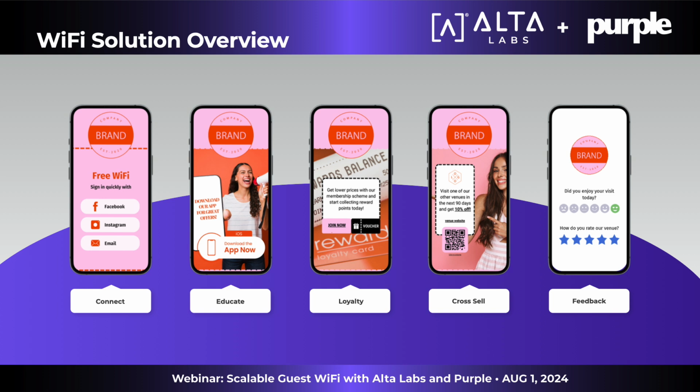We call that seamless login, and you can just seamlessly get online as if we never existed. Or we can choose, in a very selective and automated way, to say, every fourth visit for somebody over a certain age or a certain gender or visit history, or even personal preferences that we've captured in the past, let's engage them in this specific way. That could look like loyalty engagement, driving a call to action, or purely education, but also educating and cross-selling to other brands, other entities, other venues entirely that might be under the purview of one of our customers or one of yours.